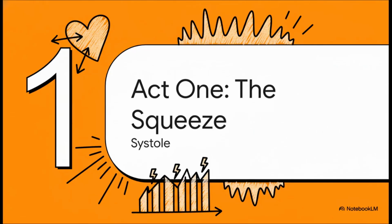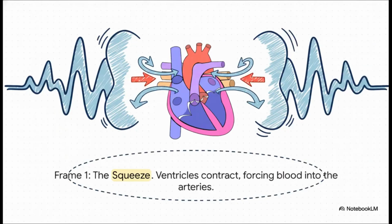Okay, so let's get into it. Welcome to Act 1 of our story. I call this part the squeeze. The scientific name for it is systole, and believe me, it is all about generating some serious force. So here's our first frame of the storyboard. The main event of systole is right here. The big, muscular lower chambers of the heart, those are called the ventricles, they contract hard. It's a powerful squeeze that builds up immense pressure to launch that blood out into the arteries.